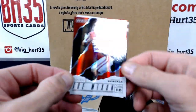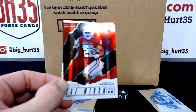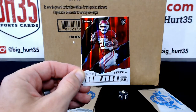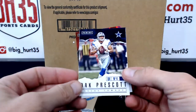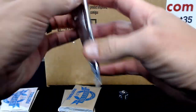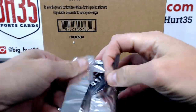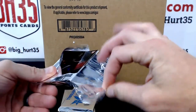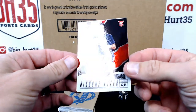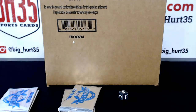Joe Mixon to 499. That's out of focus, let me know, because I broke my glasses, so I'm blind. And come on, autograph. Nope. Deshaun Kaiser to 50. And Odell Beckham Jr.